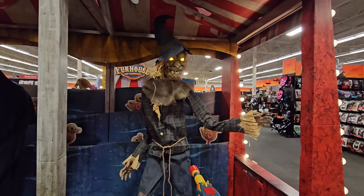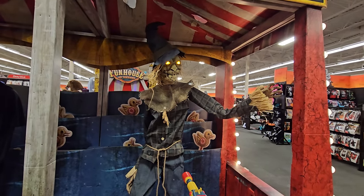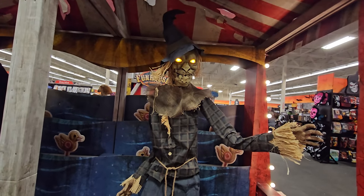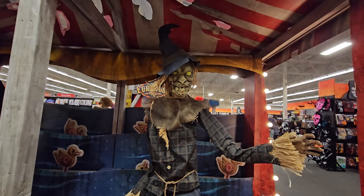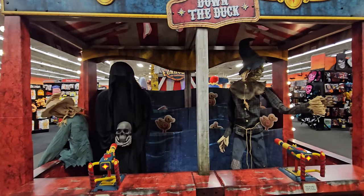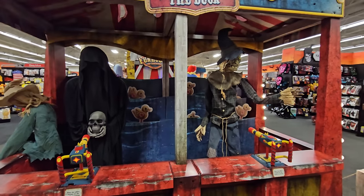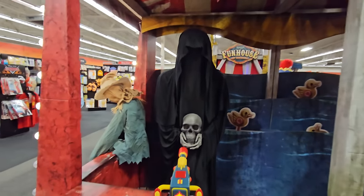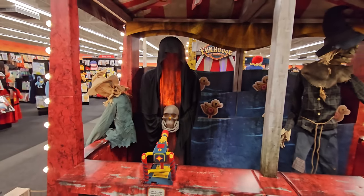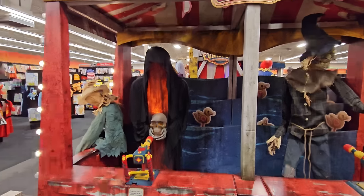Either his one arm is broken or he's really doing the robot very goodly. And I love how loud they have the down the duck game. That is totally awesome. The more chaotic in these stores, the better. Let's get the cremator going here. Not that we're going to be able to hear him, but at least you can see him firing.